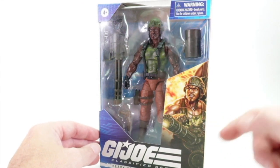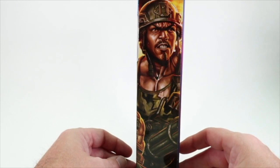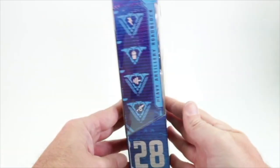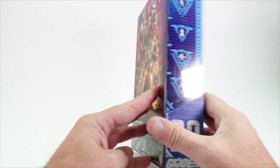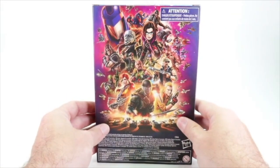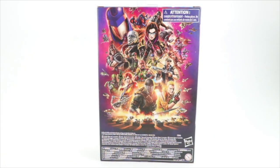On the bottom left corner, you've got the artwork for Roadblock, and then the same type of artwork on this side. On this side of the packaging, you've got those symbols, and then it tells us it's figure number 28 in the series. On the back of the packaging, you have that poster art that is the same with all the figures in the line, except for, of course, the Target store exclusives.